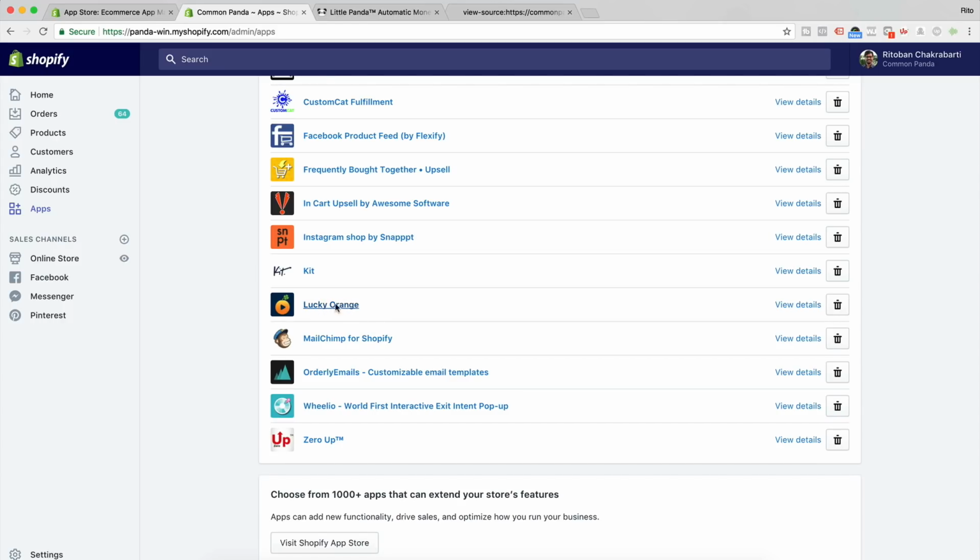Now, Lucky Orange is what I use for spying on my website visitors. I like to spy on you guys when you come browsing on Common Panda. All right. So that is pretty cool. I use this one. Now I know there's hotjar.com as well that lets you spy on visitors. I like Lucky Orange. It's like $10 a month. I think that's cool. Mailchimp is the direct integration for building up my email list with this.